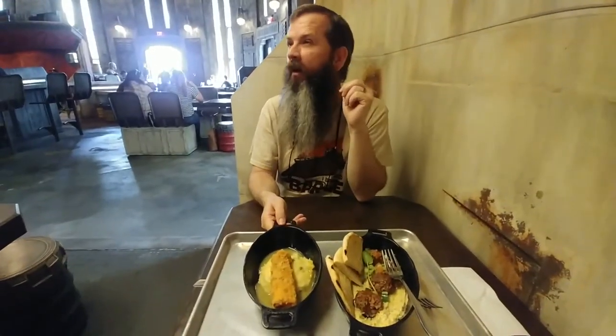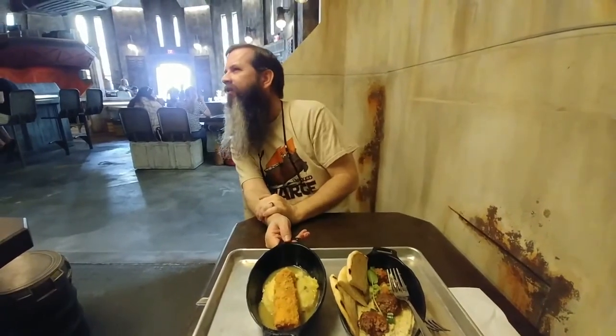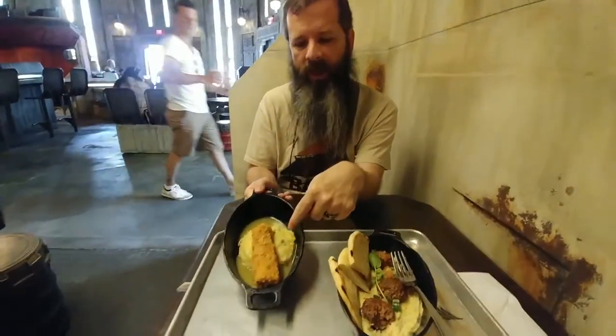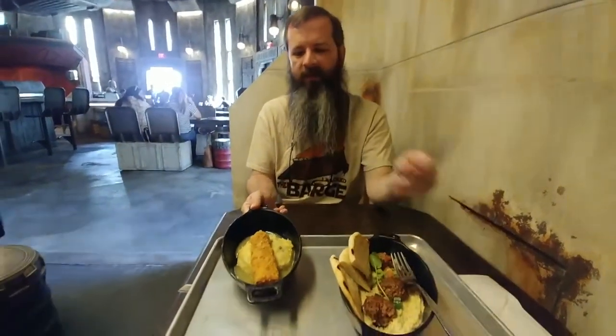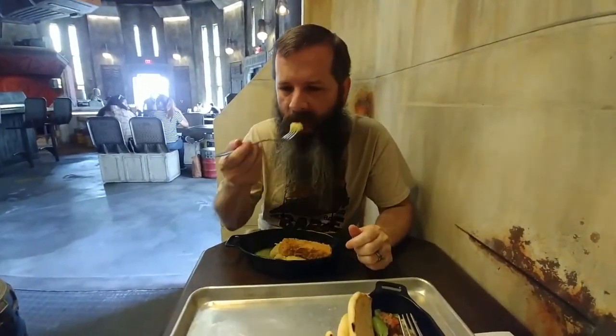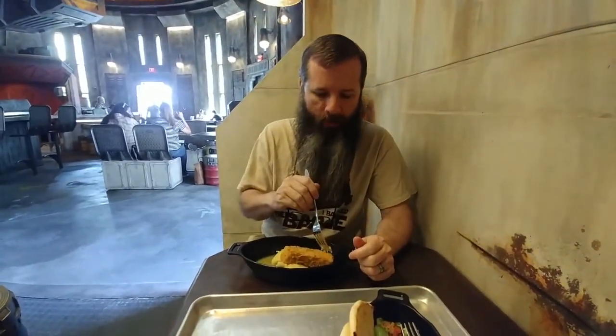I ordered the... what is it? I ordered the fried Andorian tipia. Basically, it's chicken and mashed potatoes. It's a gravy. It's mashed potatoes. It feels kind of bland. Kind of chicken.